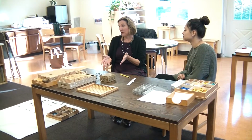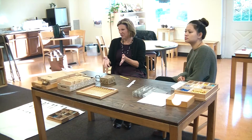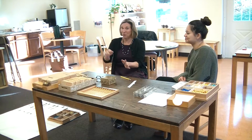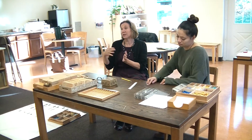There's also a simple, what we would call spindle box, which is just the spindles. You've seen that where they're counting. You've seen it in the classroom? They're counting it, then 0 doesn't get any, right? And then they count 1, 1, 2, 2. So that's the very beginning introduction to the quantities of 1 to 10.